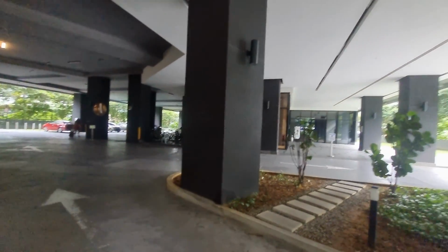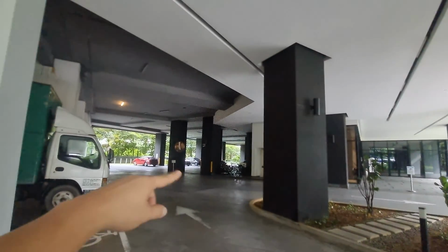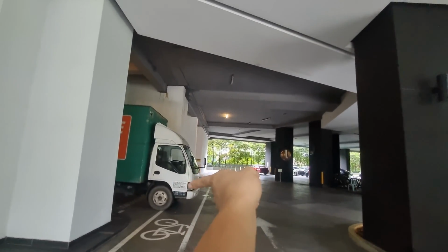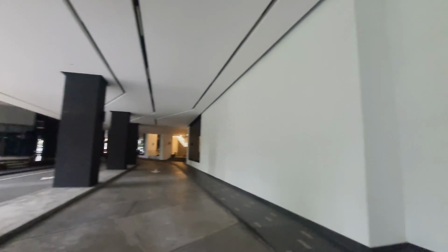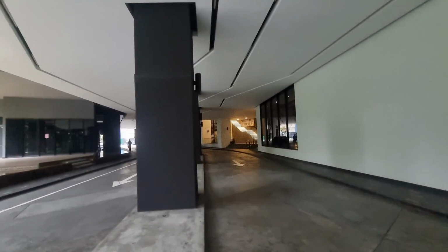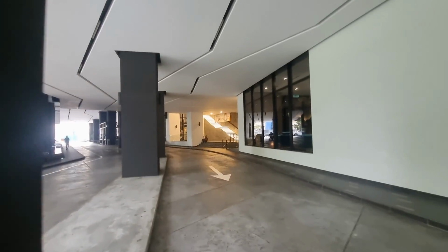So this is the drop off. You turn around, the drop off for Tower A, some parking there to head down towards the parking here, B1. Yep. So yes, the nice stairs that you see there, right? That's basically the stairs leading up to the management office.